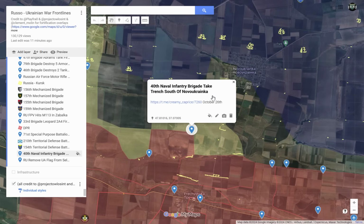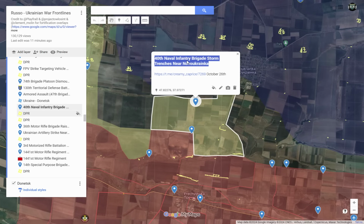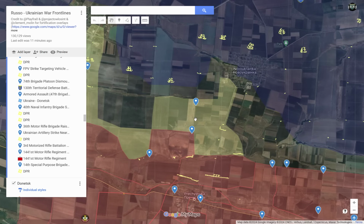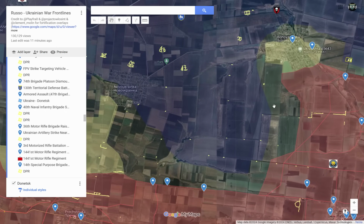So you have the 40th Naval Infantry Brigade involved with both of these attacks on these two villages, and here in this video they stormed trenches near Novoukrayinka, getting control of them with very little resistance from the Ukrainian side. And then you could say something very similar about this region between Novoukrayinka and Bohoyavlenka.